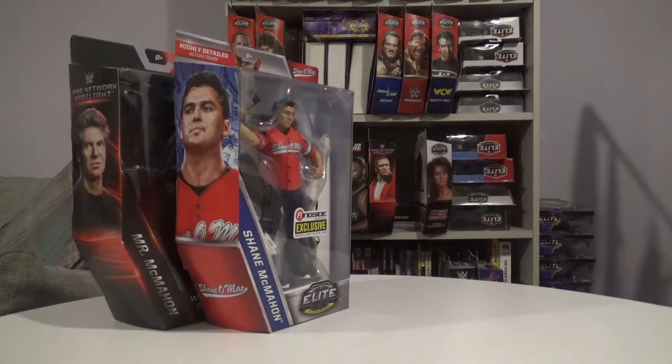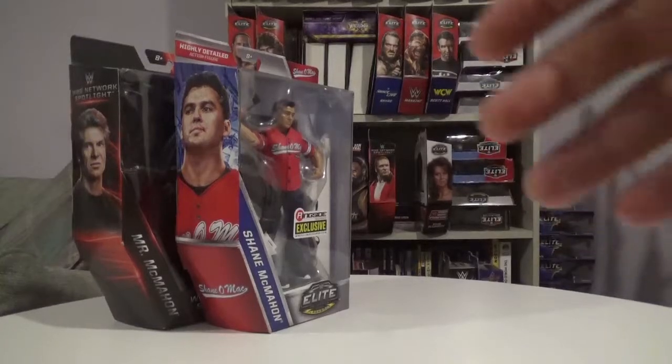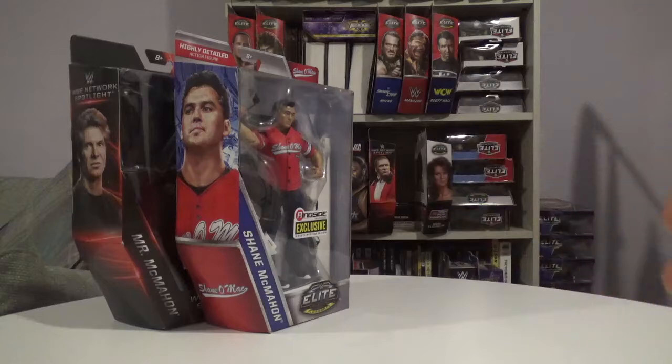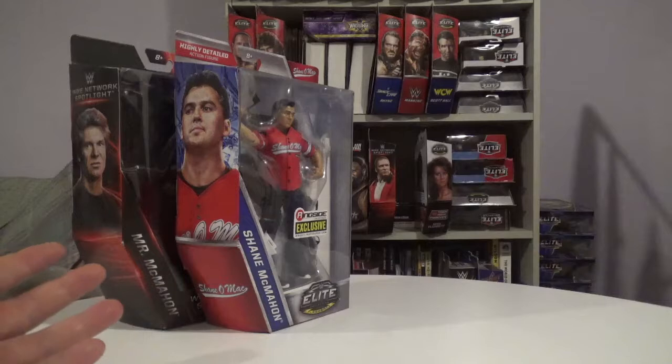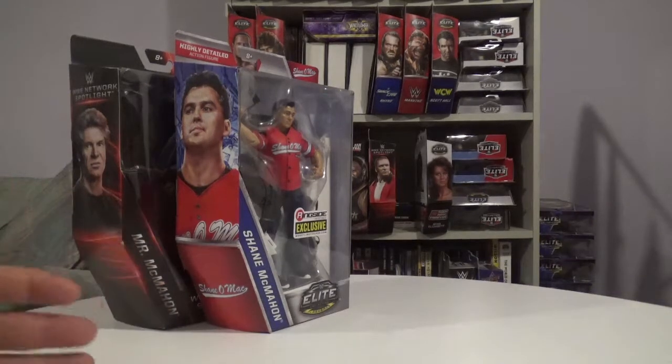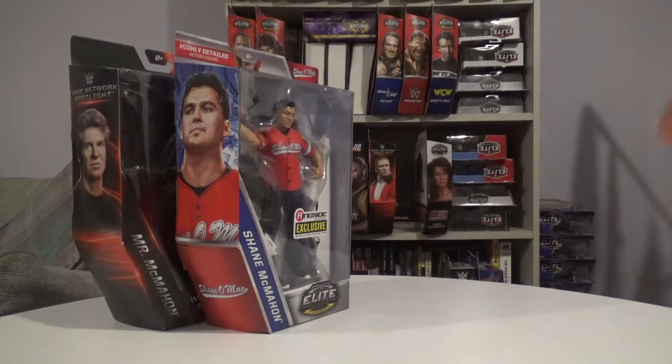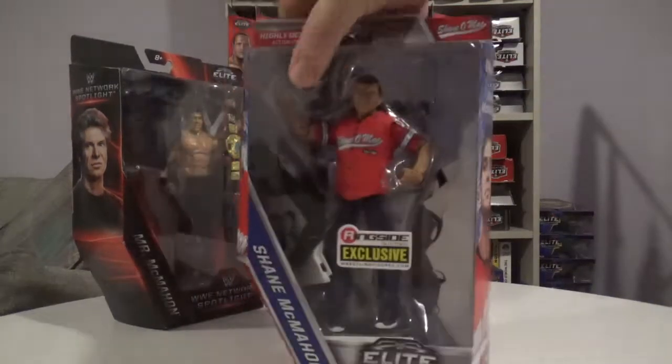Now the next figure that we're going to be taking a look at is Stephanie McMahon. Stephanie McMahon does have a couple of elite figures, but they're a more modern take on her, a couple of her looks from more recent years. Now, as you may know from the figures that I do have, like this Vince and this Shane, I'm a bit more of a fan of the Attitude Era and the era that came slightly after that. So I've always wanted an Attitude Era, DX Stephanie McMahon, and unfortunately, Mattel have never released that type of Stephanie McMahon as her own singular elite figure.